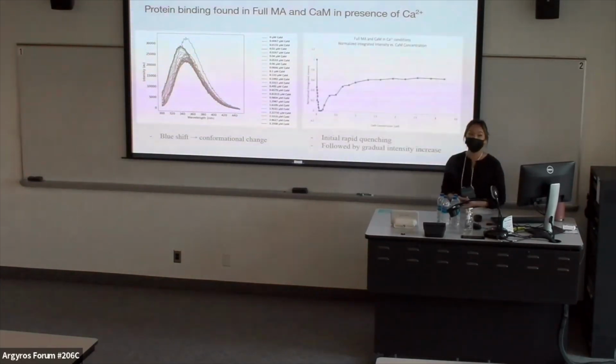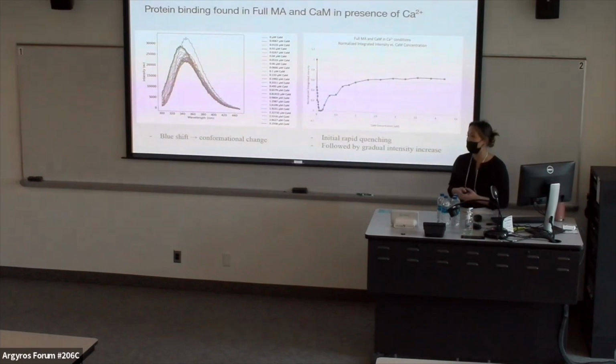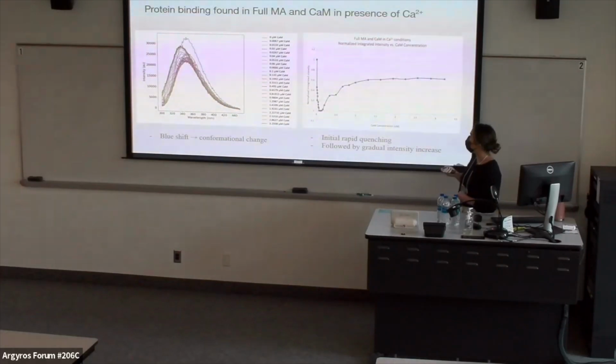Here we have normalized and integrated this data, getting rid of the wavelength factor, and we see the same initial decrease in emission intensity that we've seen on the other side, and this gradual increase of emission intensity that we know is our protein binding curve. And this protein binding curve coincides with the blue shift that we're seeing on this side. And again, it confirms protein binding.